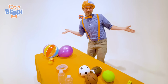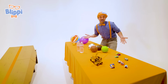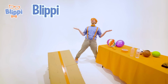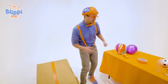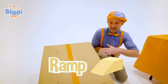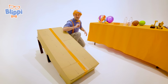Hey! It's me, Blippi, and look at all the items that I have! Whoa! So many random things! But hey, in this video, we are going to do the Blippi Velocity Race! Yeah! That's where we put a lot of these items on this ramp. Yeah, see how this ramp is at an angle? Yeah, we're gonna let them go at the same time and see what item reaches the bottom first.